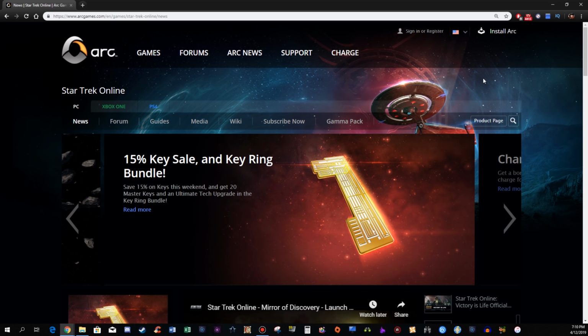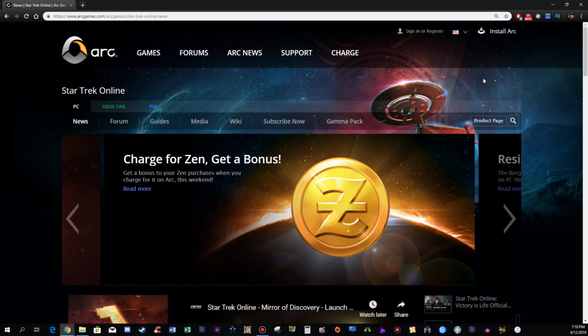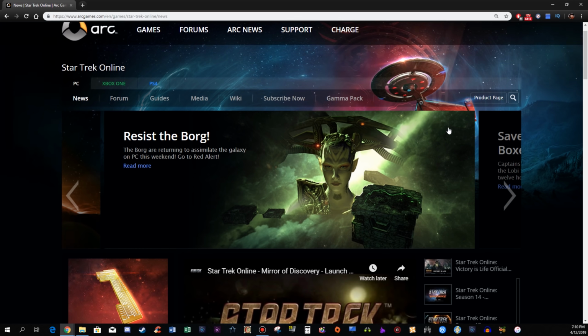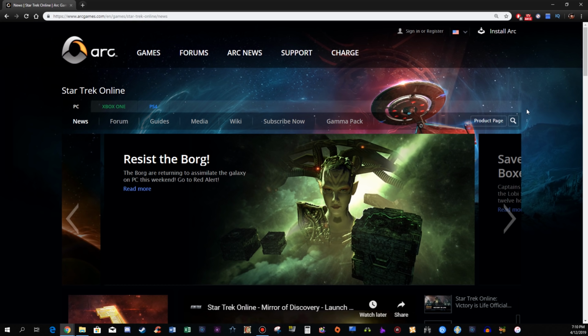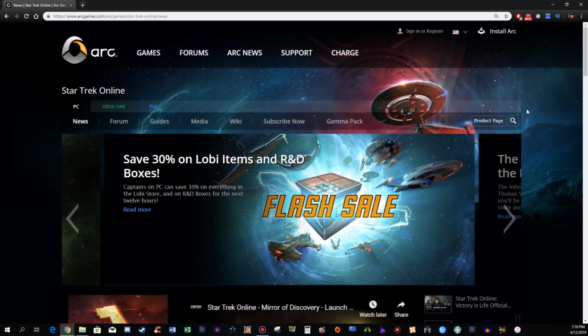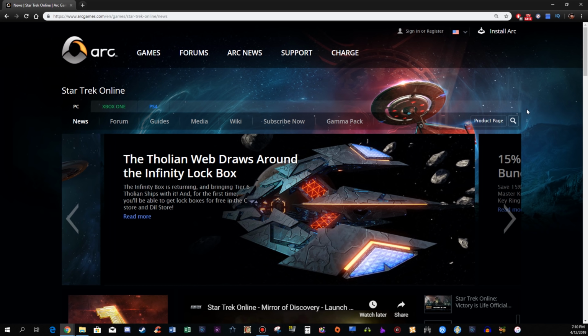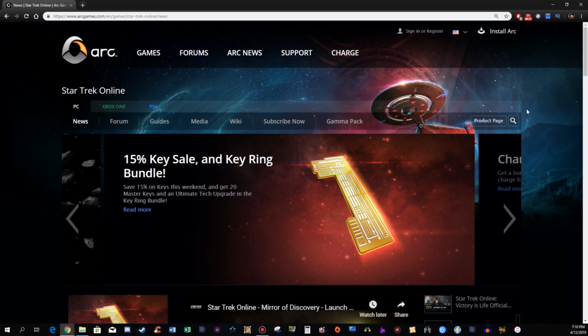Otherwise, the real big update is coming next month in May. Going to be getting that Rise of Discovery update. Which, scaling starships, again, I don't know if that means every ship that's already in the game is going to become a scaling starship, or if it's just new ones that are released from here on out will be scaling. But I guess we'll find out with that big update.